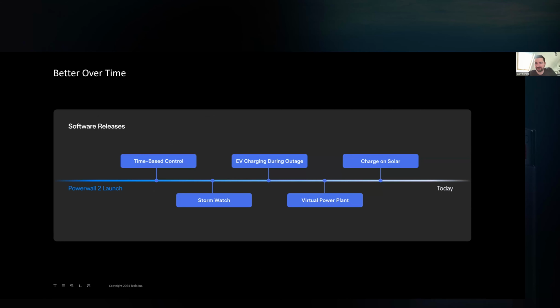And all our products get better over time. When I joined Tesla at the Powerwall 2 launch, it didn't even have the ability to charge from the grid from time-based control. That was a feature we rolled out through an over-the-air update. And as you can see, over the years, we've rolled out different features like Stormwatch, charging solar, VPPs. All of these are released free of charge. It's a no man left behind policy at Tesla. Doesn't matter if you buy a Powerwall today, in a year's time, 5 years ago, they all get the same features. So every product we produce, same with the cars, gets better over time, and Powerwall's no different.